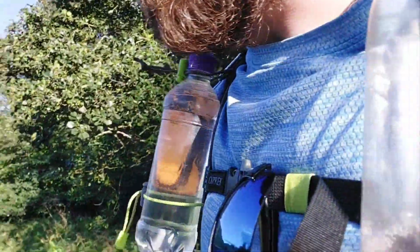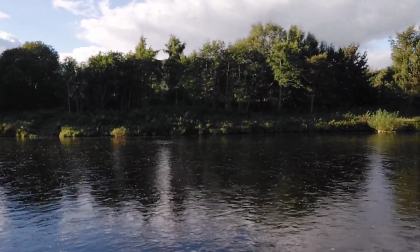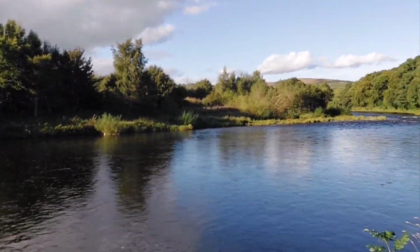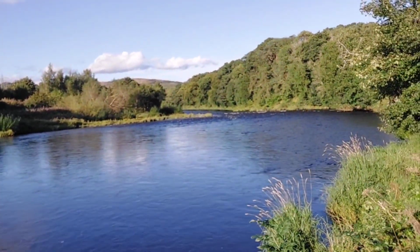So we're just walking alongside the Tweed just now. I'll just take you to the edge of it here. We can have a look. Oh, nice little standout point here. Presume this is probably for fishermen. Nice section of the river here though.